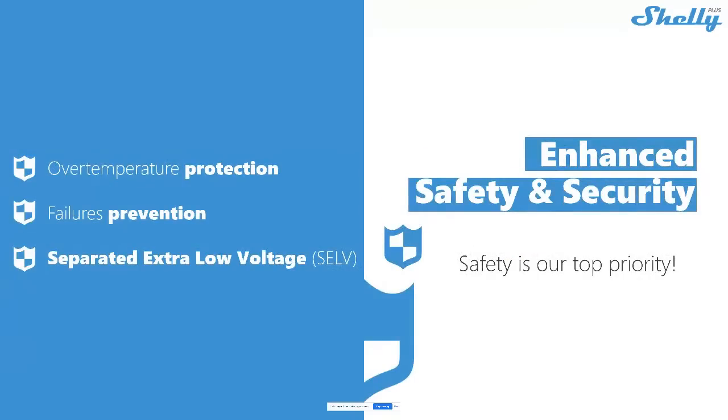Now, for all of the engineers out there, Shelly Plus One now meets SELV standards. There's much more space between components, particularly for Shelly Plus One, where we added extra insulation space between the relay contact and other parts. Now, if you're a consumer or a developer and you don't really know what that means, it's an enhanced level of isolation and safety.